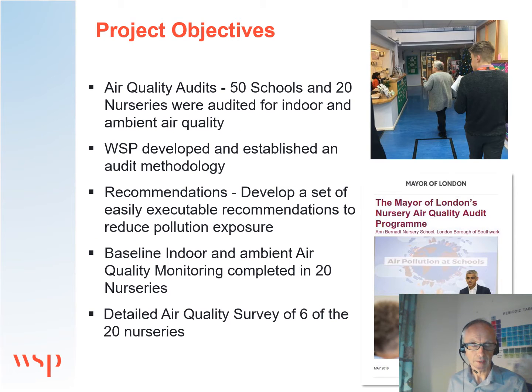So from the air quality audit and monitoring program, the project objectives that we set out were that air quality audits were to be undertaken at 50 schools in London and also at 20 nurseries. These were audited for both indoor and ambient air quality. WSP developed and established the audit methodology, and from those audits there was a series of recommendations that we were looking to develop, which should be easily executable, and aimed at reducing pollution exposure. The baseline indoor and ambient air quality monitoring was to be completed in 20 nurseries, and then we were going to move that on to a detailed air quality survey of 6 of these 20 nurseries.